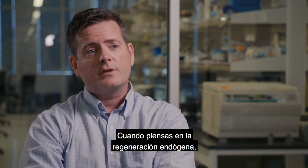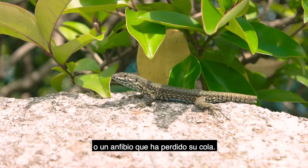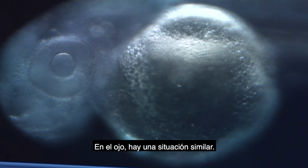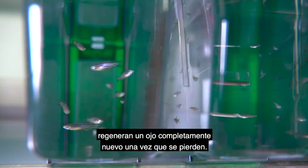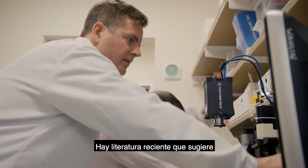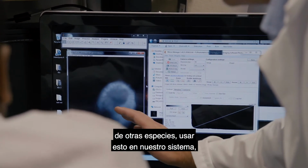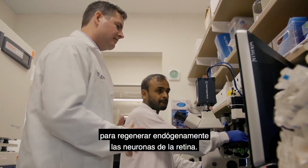When you think about endogenous regeneration, probably the most powerful example is a lizard or an amphibian that has lost its tail. A lizard that loses its tail can grow a completely new tail in a relatively short period of time. In the eye, there's a similar situation. Some types of fish, such as zebrafish, have been shown to regenerate an entirely new eye once lost. In mammals, we seem to have lost this capability, at least naturally. There is recent literature that suggests that this can actually happen if given the right instructions. And so our lab is very interested in taking knowledge from other species, using this in our system in order to endogenously regenerate retinal neurons.